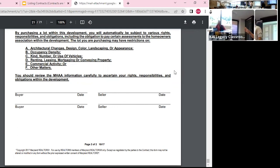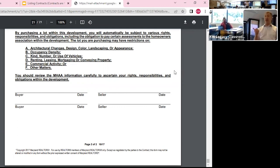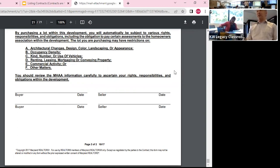See, now we're talking contracts. Right now we're just talking listing presentation. This is how you get that listing. But this is why you take the buyer contracts class. Because as you're preparing for the listing, you want to know what you're expecting to receive, and whether they're giving you all the right documents, and how they've chosen to fill in the blanks. Is it a good offer or a bad offer?